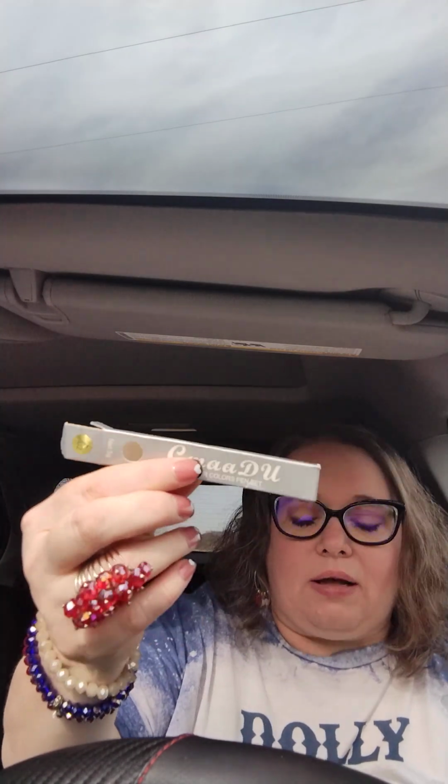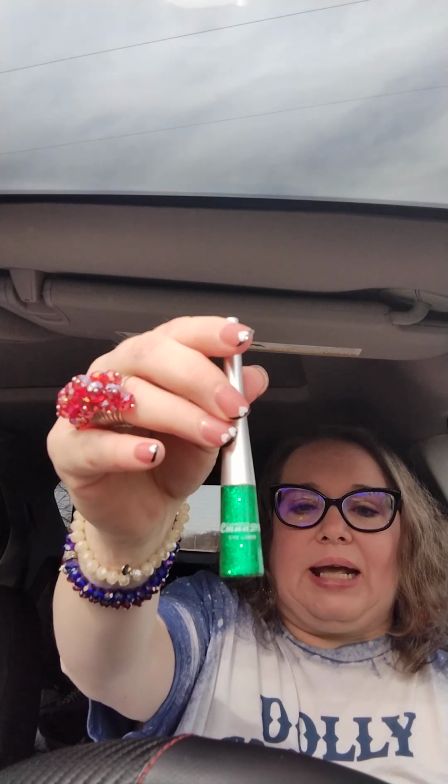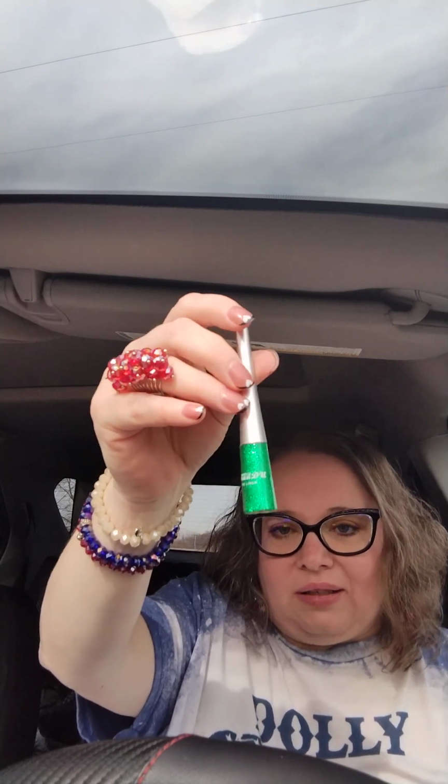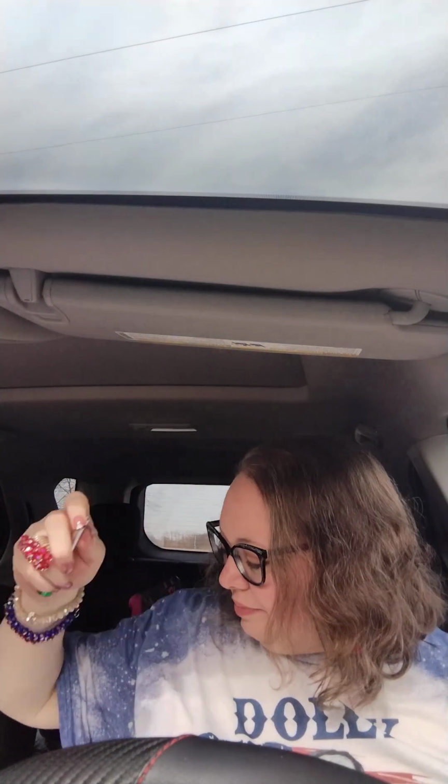Okay, next item comes in this box. Just went ahead and took it out so I could show you. And it's just a liquid eyeliner. And I got it in a bright green. I think this will be fun for St. Patrick's Day or whenever. I love green. So I think that'll be pretty. Oh, yeah, it's got a nice fine applicator. See that? Let me try to put it on my hand. Oh, yeah, it's sparkly.